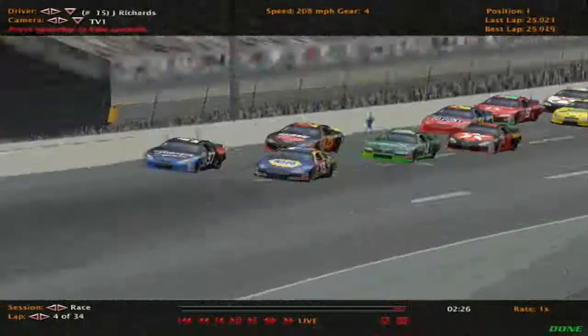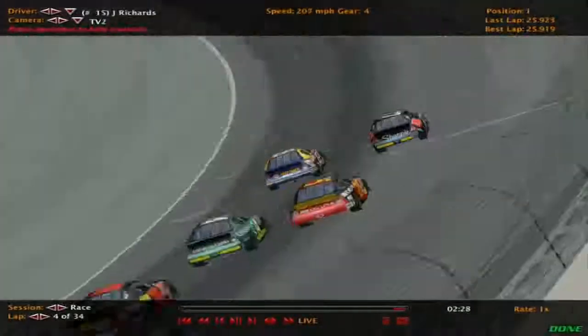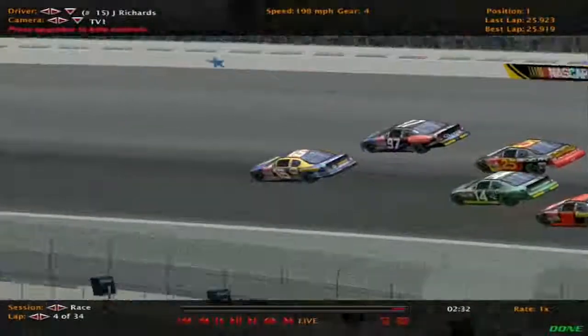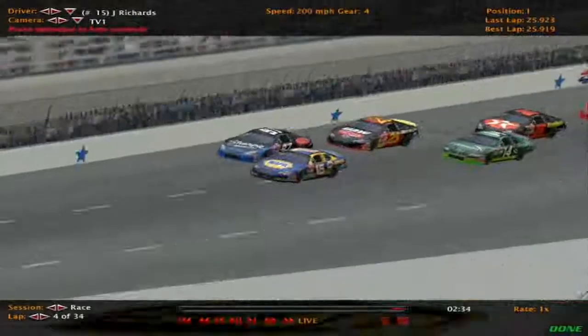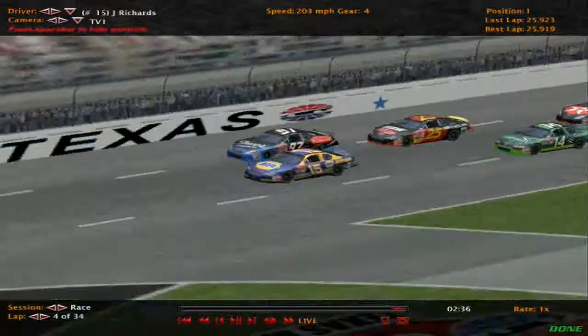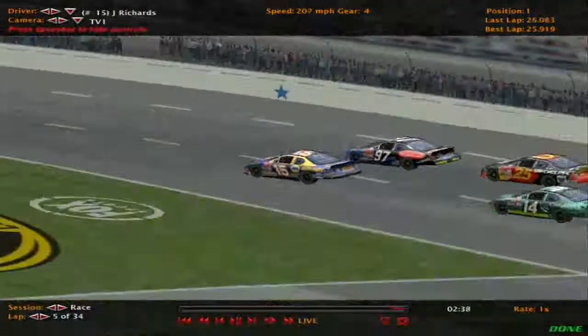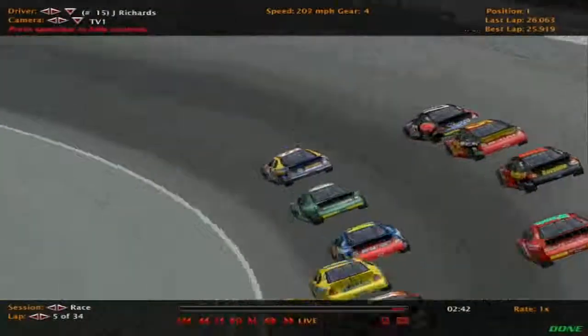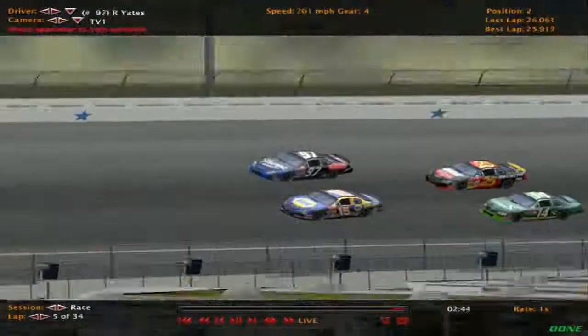And we have a battle for the lead. Jack Richards actually led the last lap. He's going around Rhett Yates for the lead. Jack Richards trying to sweep the weekend here at Texas, and he will edge Rhett Yates to the line. Maybe that could be a sign of what's going to be the finish. Jack Richards does clear Rhett Yates, possibly. Oh, not yet. Here comes Rhett Yates.